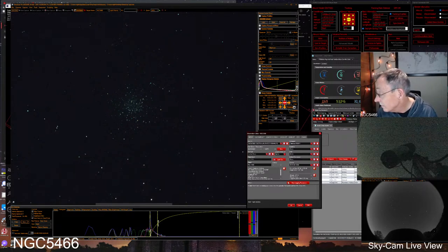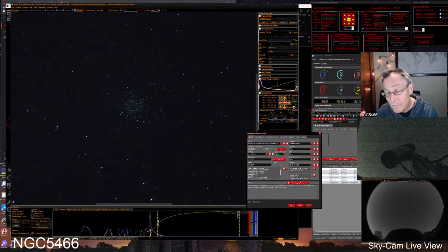Class 12 globular. I wonder what those are. What do those classes mean, Stu? 51,800 light years from Earth, 52,800 light years from the galactic center. And that's our Milky Way. In other words, this is rotating around our Milky Way.